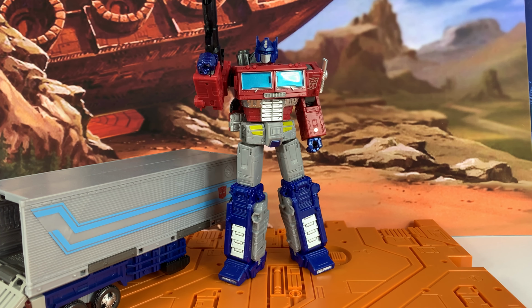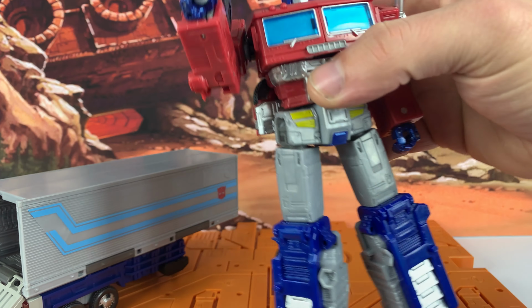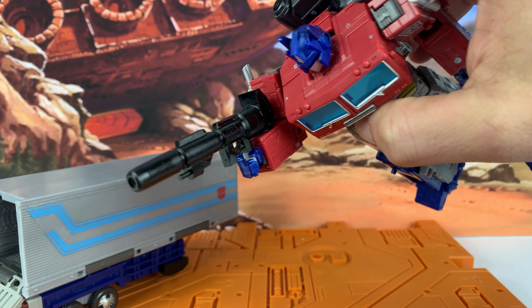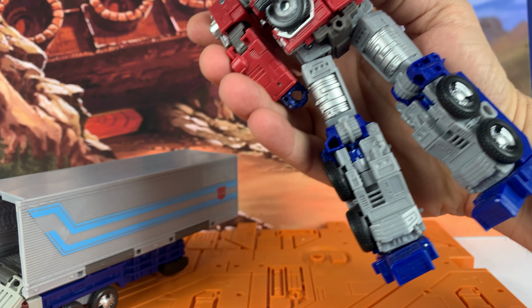Optimus Prime. How could he not be on the list? This is, to me, the best Optimus Prime we've seen in a long time. Trailer comes with all these accessories. The figure looks great. We've got the blue hands. This is not his original gun. This is a 3D printed weapon because this gun is plugged on the back. But the transformation is great. He cleans up great.